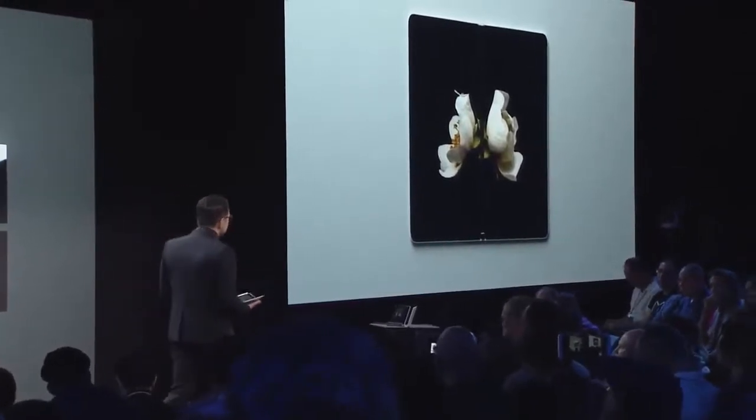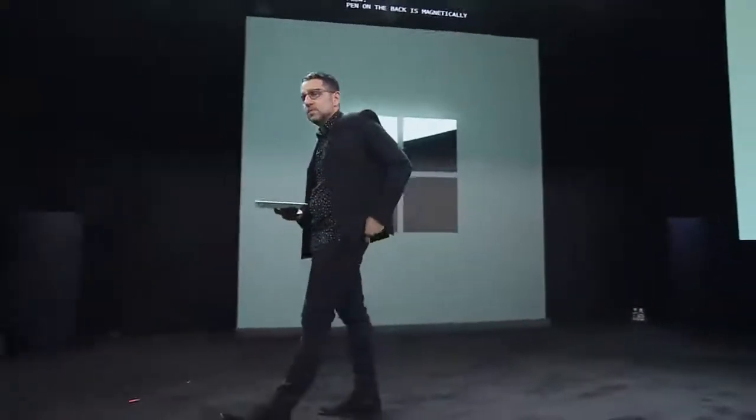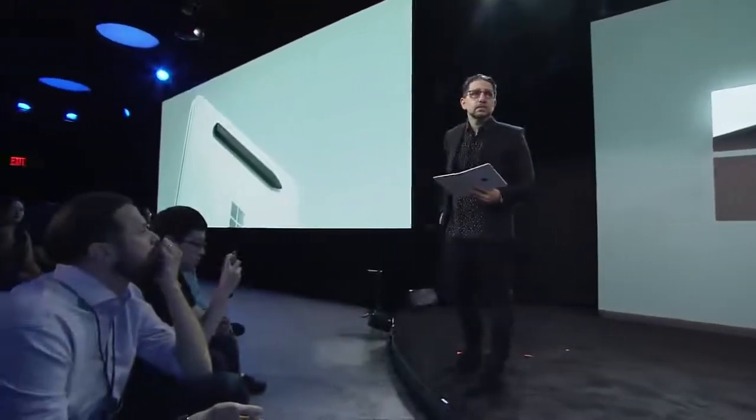It enables these unlimited postures, that idea of limitless flow in any position you want to put this product in. Your pen's on the back magnetically charging. So when you just want to put it to the screen and create the way we just showed you on Pro X, it's easy to do. And it gets you right there. For me, it's a dream when I use this device.